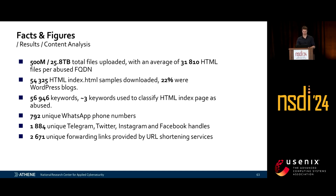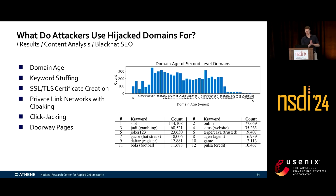A few more facts on the content analysis. I'm not going to go too much into detail because the more interesting question is what attackers actually use these domains for. The instinctual assumption for most security researchers is that this would be for malware distribution, because you have a lot of reputable, highly trafficked domains, and users might be more inclined to install some questionable software from these domains. And it turns out that we actually see virtually no malware distribution. Similarly, other more involved attacks that were hypothesized in previous work also did not really surface. In fact, pretty much all of the abuse that we saw is black hat SEO, search engine optimization, and other kinds of traffic generating techniques like clickjacking and similar.